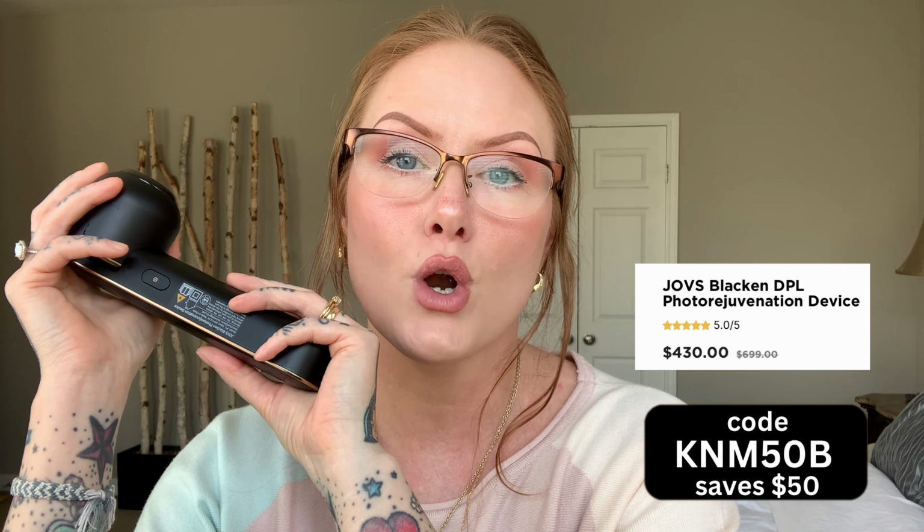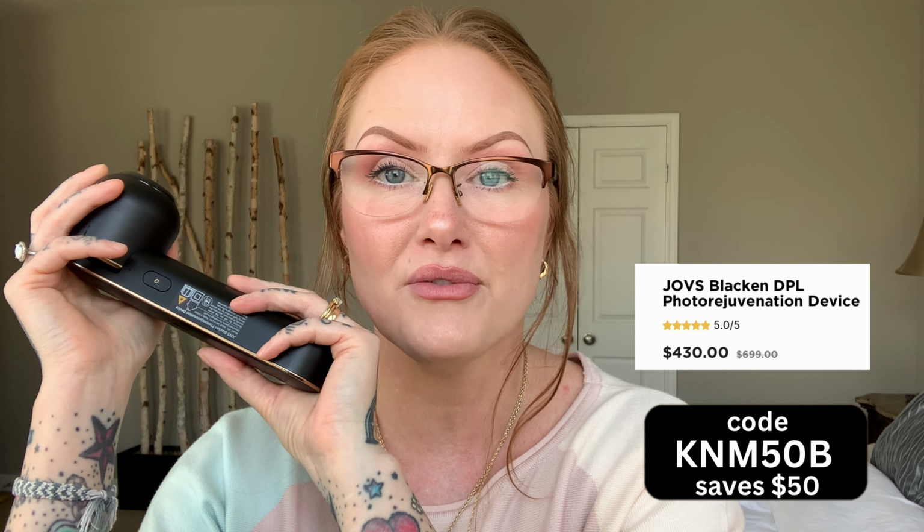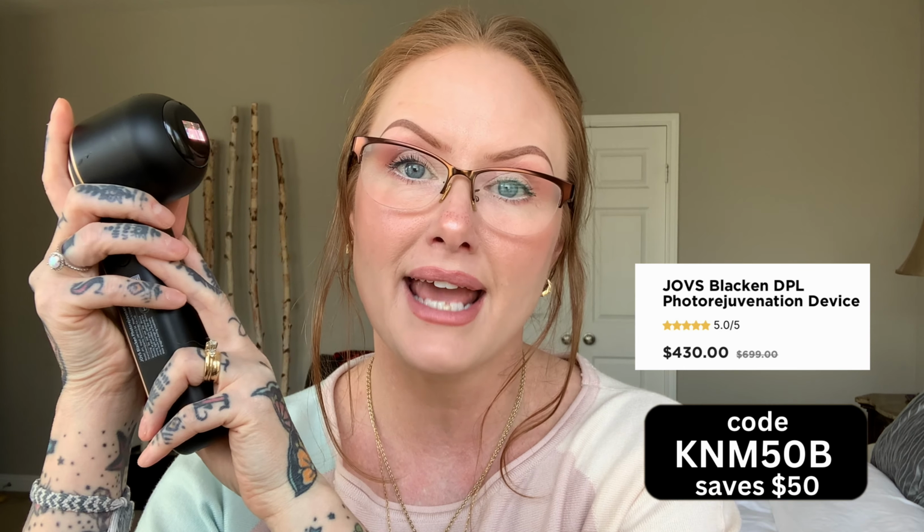Now, I'm not gonna lie, it is a little pricey. However, when you consider how much money you would spend going in to get this professionally done versus being able to do it at home yourself, on your own time, the convenience, the flexibility, and even the comfort of it, I feel that the price is worth it if you can afford it.